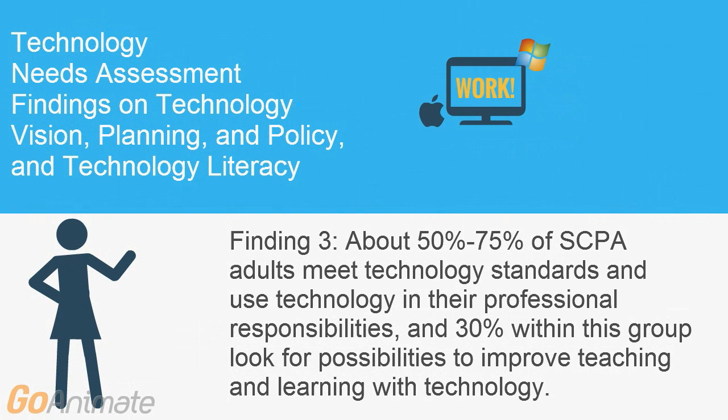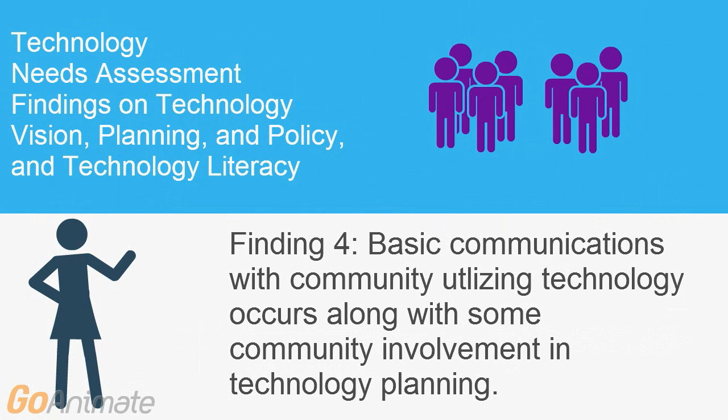Finding 3. About 50 to 75% of SCPA adults meet technology standards and use technology in their professional responsibilities, or to improve teaching and learning with technology. Finding 4. Basic communications with community using technology occurs, along with some community involvement in technology planning.